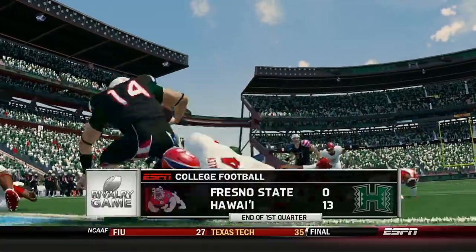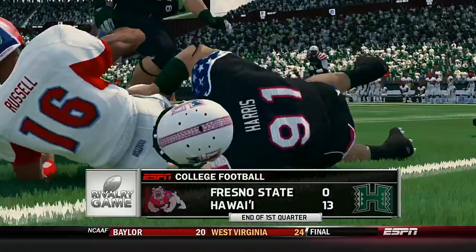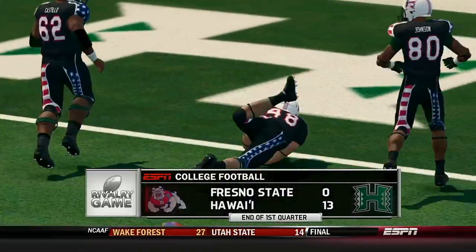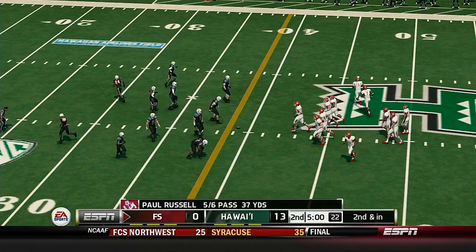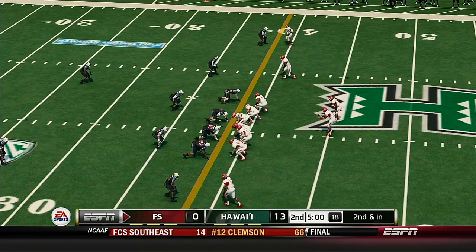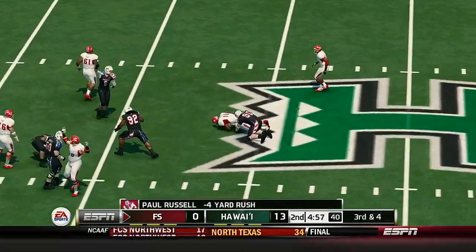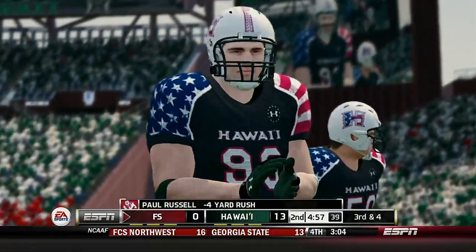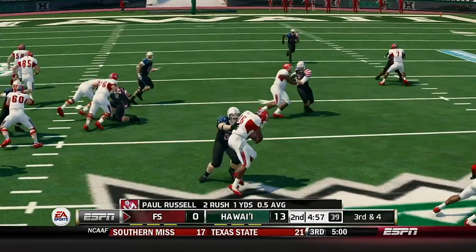As we change ends of the field, I don't think we're going to be seeing much of a change in the outcome. Hawaii's got a 13-point lead. And we're ready for more football here in quarter number two. He tackles him for a loss. Nothing doing that time. Defender stayed home, blocking wasn't there, and down he went.